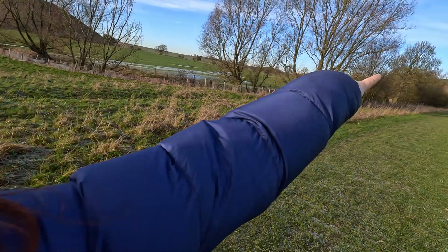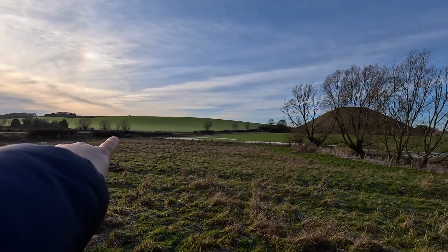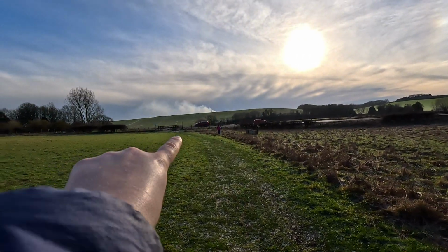So I came down the hill over there and followed all the way along this river to the gate over there to get round it. But I feel like I've done enough paddling for today, so I'm going to keep my shoes on and see if I can get over to West Kennet Long Barrow, which is through that gate.